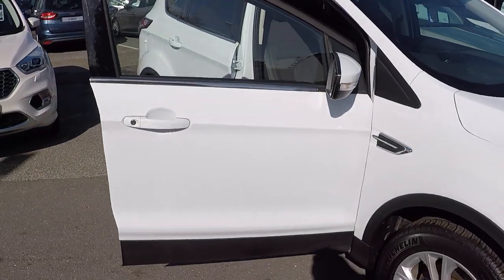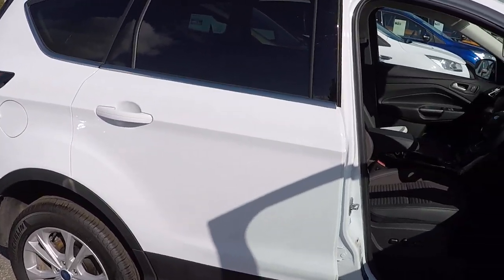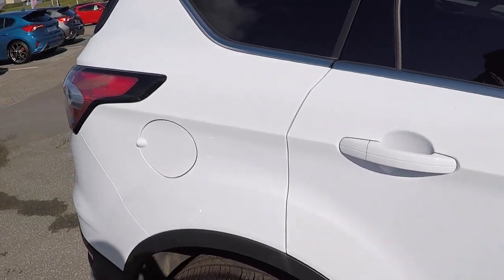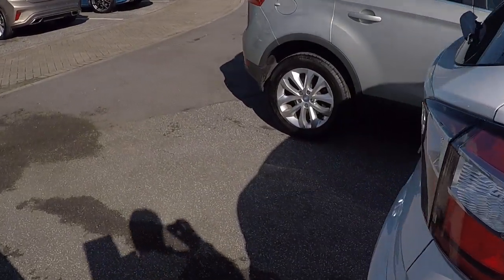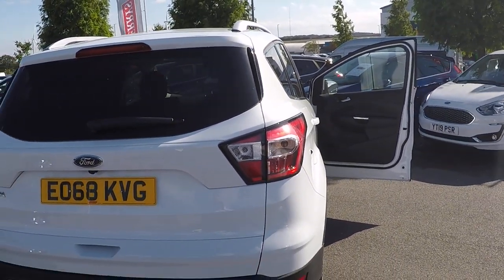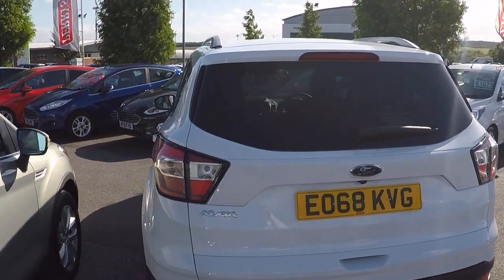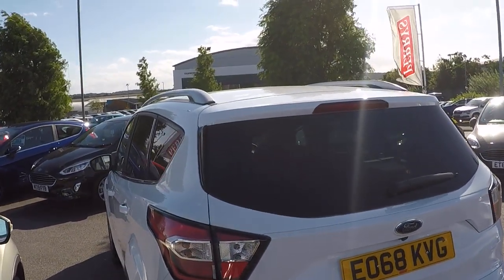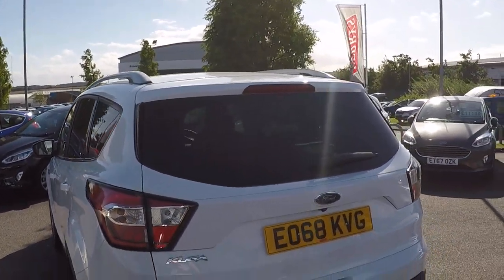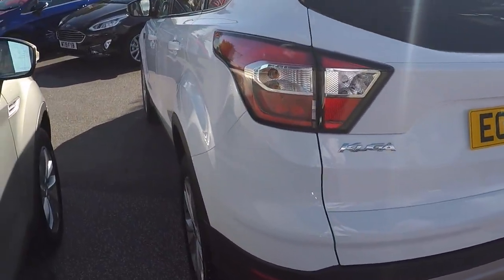Today's walk around video, Ford Kuga 2-litre diesel Titanium, 6-speed powershift gearbox, 120 brake horsepower, £2,900 worth of Ford factory upgrades, including the driver assistance pack and the appearance pack. Appearance pack being privacy glass and aluminium roof rails. There is a rear view reversing camera as well as parking sensors.